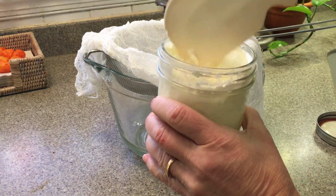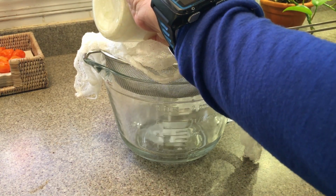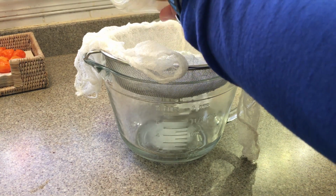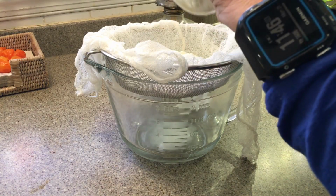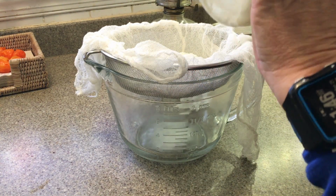I either grind beans and do a Chemex, or we drink instant coffee. Anyway, I couldn't find my coffee filter.